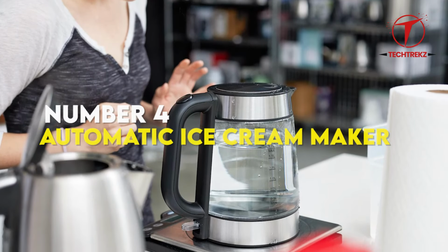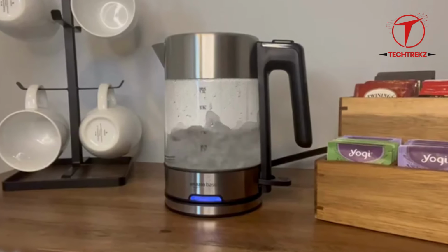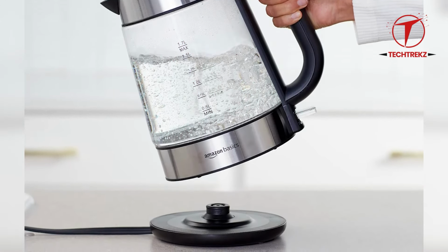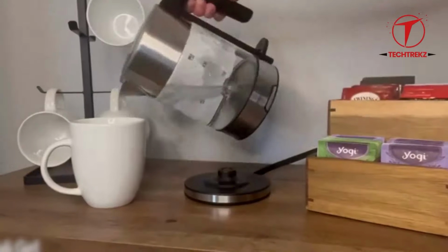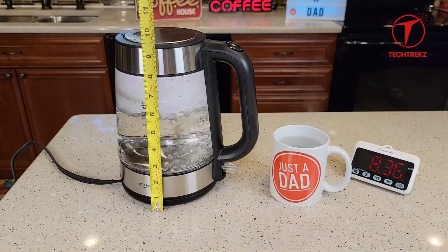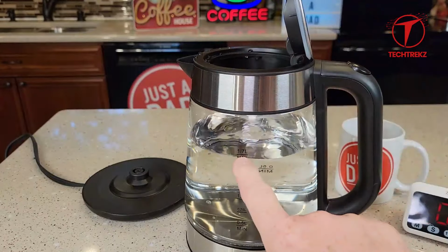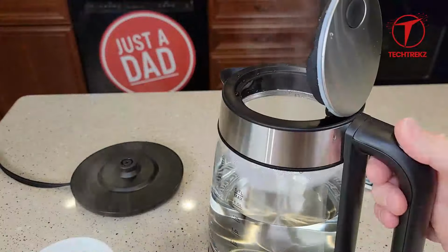Number 4. Automatic Ice Cream Maker. This multifunctional marvel boasts a built-in 1.7-liter electric kettle, perfect for whipping up hot beverages like tea, cocoa, and instant soups. The kettle's cool touch handle and automatic shutoff features ensure safety and convenience, while the powerful 1500-watt heating element heats water rapidly. Plus, its compact size, 8.7 by 6.2 by 9.4 inches, makes it a great fit for modern kitchens. But that's not all. This versatile appliance lets you create delicious homemade ice cream, becoming a one-stop shop for all your hot and cold beverage and dessert cravings.